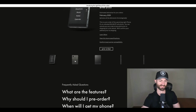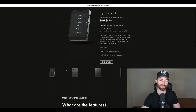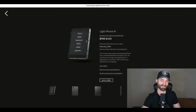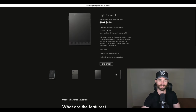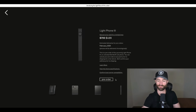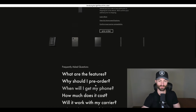And the phone design is just awesome. It's a little wide, but it's actually taller than it looks right here. I know you guys are probably thinking this is small, but it's actually a little taller in person than it looks. So it's actually a pretty cool phone. I love the design, actually. It's like a little pocket phone. It's probably a little wider than you would think.